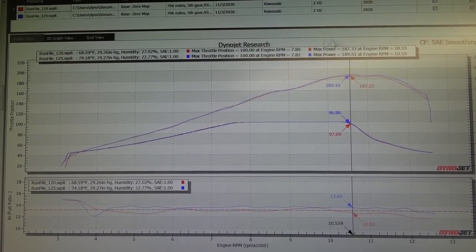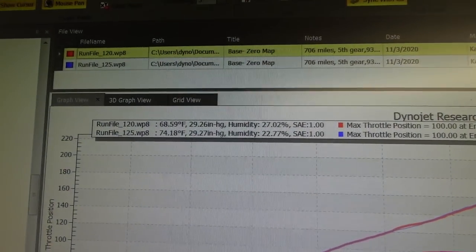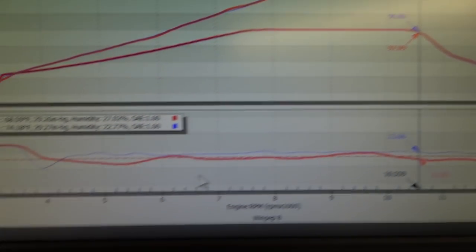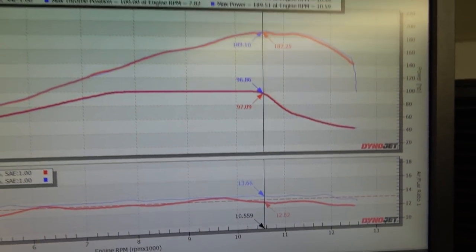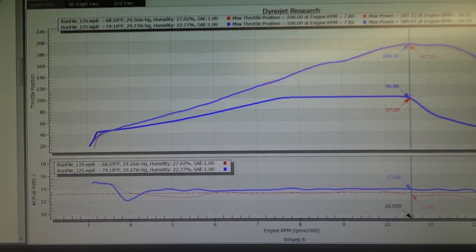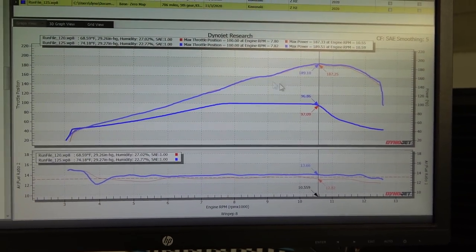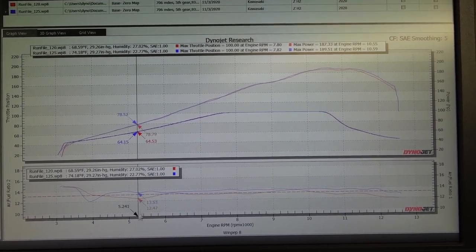That's not what we're looking at. Yes, it's a reference. So what we're looking at here, the original run with zero mapping is here, and you can see it's sort of all over the place and gets real rich. So what did we do? We went in and with that little bit of mapping, look how much straighter we got our air-fuel ratio. So what that means is you're going to be picking up acceleration. It's the same old thing, and we harp on it all the time.